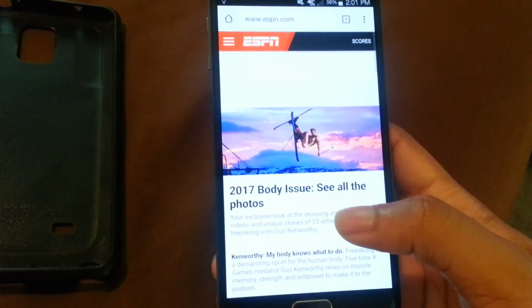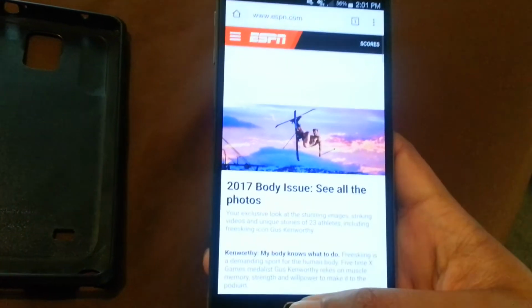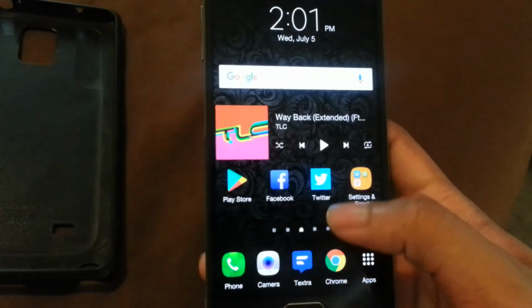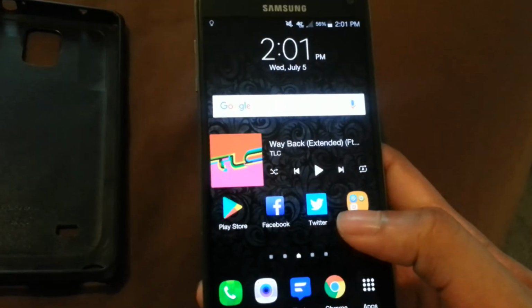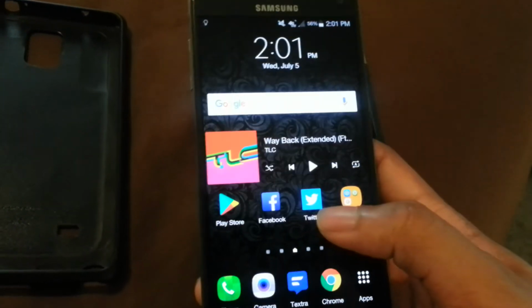Going into your browser, that's where you'll see a lot of the age of the phone, so to speak, in terms of loading that stuff up. So that's not quick. It's not as fast as you would see on a newer phone nowadays, but those speeds aren't a must for me, considering the money I save. So I'm willing to deal with that all the time.